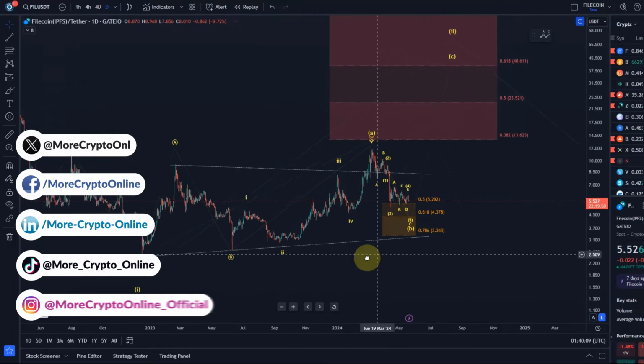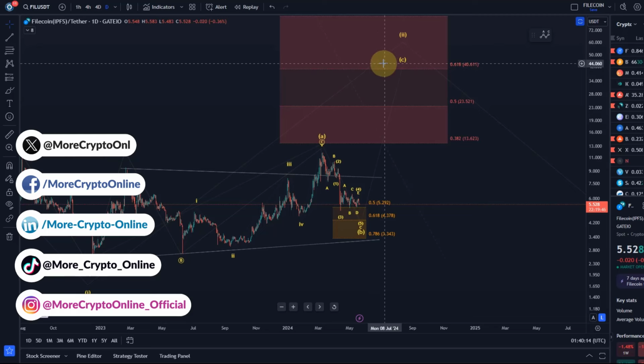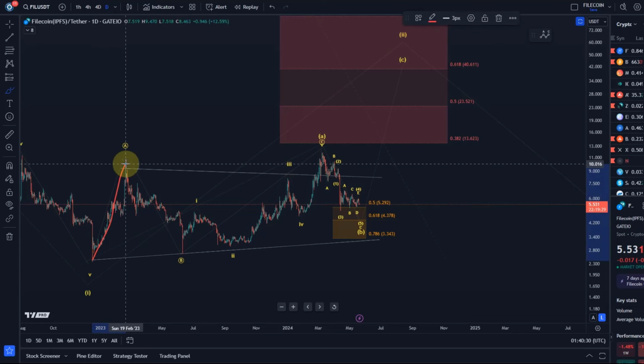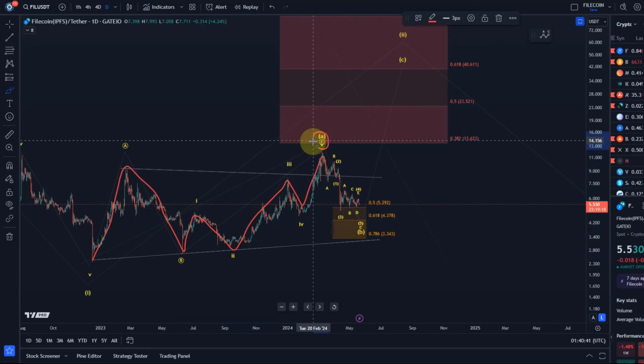Filecoin is likely still in this ABC corrective rally that we've been talking about in previous videos. Talked about it here before, I think last time in the public live stream that we did. But the idea is still that the initial rally here from the December 22 low was an A wave. We had a B wave pullback, which was very deep. And then, as you can see, a very ugly 5-wave move to the upside, which is likely an ending diagonal in wave C of A.